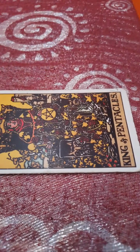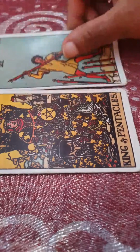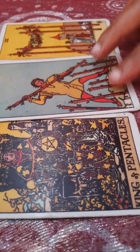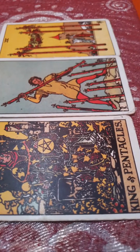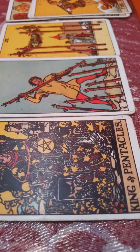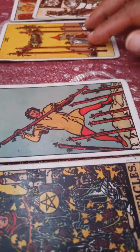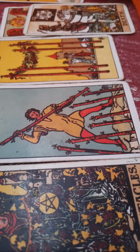That's their personality type. Their love language is, we've got King of Pentacles, we've got Seven of Wands, very defensive energy here. We've got Four of Wands. I don't even know if I'm allowed to show that. I'm showing it anyway. Okay, so we've got Judgment card, Death card, the Fool card. I don't know if you guys can see this. And then we got Eight of Cups.